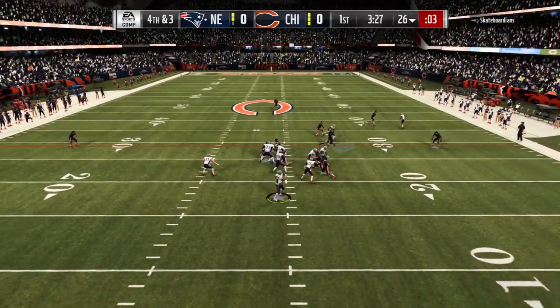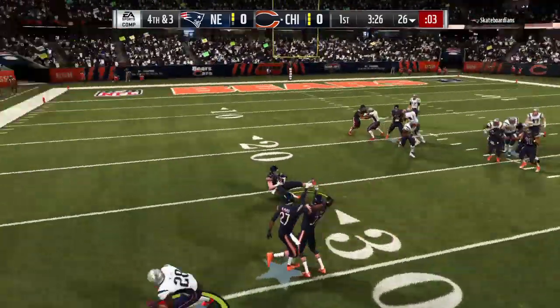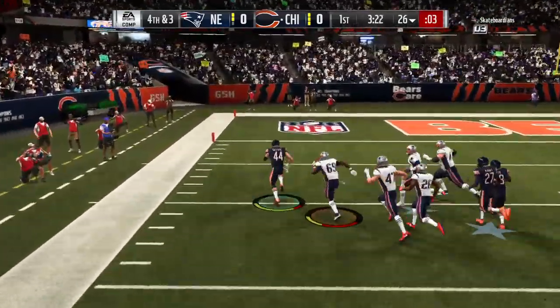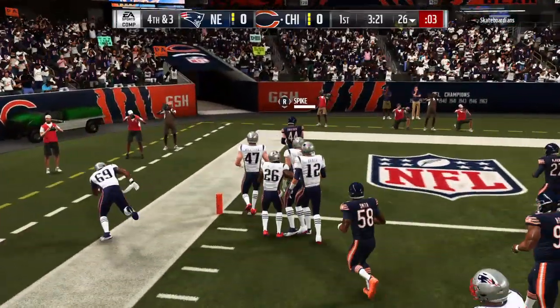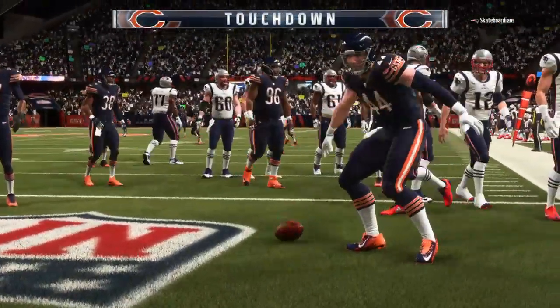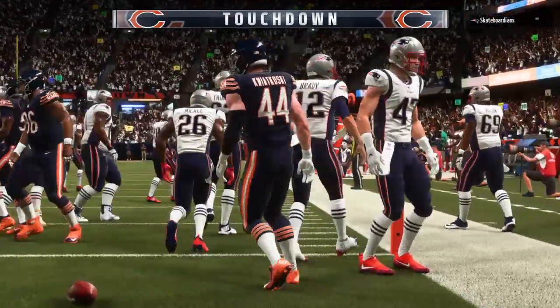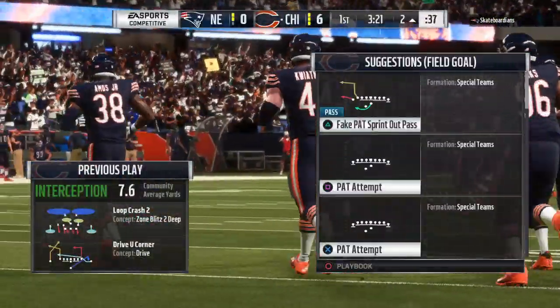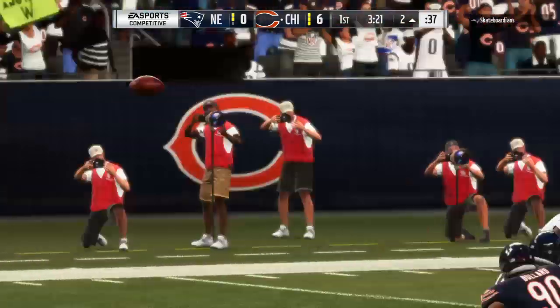For it. It's Brady. Looks for White, but it's intercepted. Picked by Nick Kwiatkowski, and he will score. Touchdown, Chicago. So they go on fourth down. Not only do they not get it, it turns into 6 points the other way.